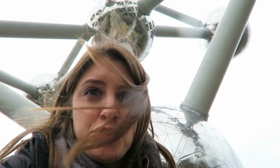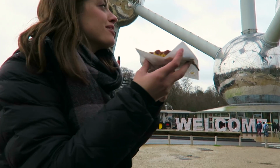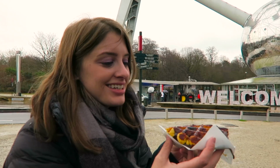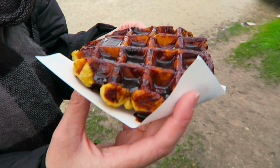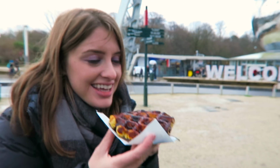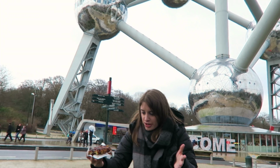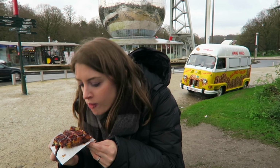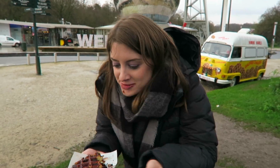Alright, we just got out of the ATOMIUM behind us, and we haven't had breakfast yet, so we stopped at this waffle truck. Yes, they have waffle trucks, obviously. But we got the one with chocolate. So think of like if you got a waffle in the US and you got syrup on it, but you were given it like this. It's dripping everywhere. How do people eat this? Oh yeah, get it all in there. It's on your chin. Alright, I'm done.